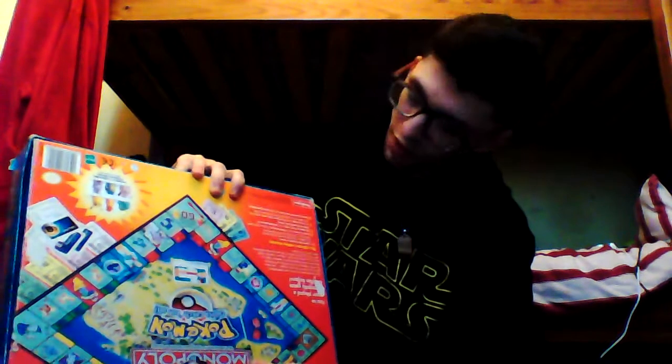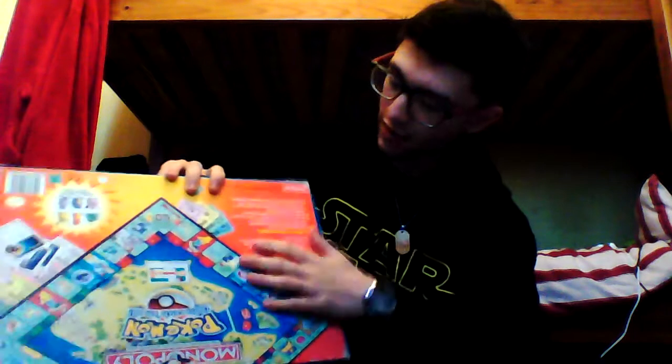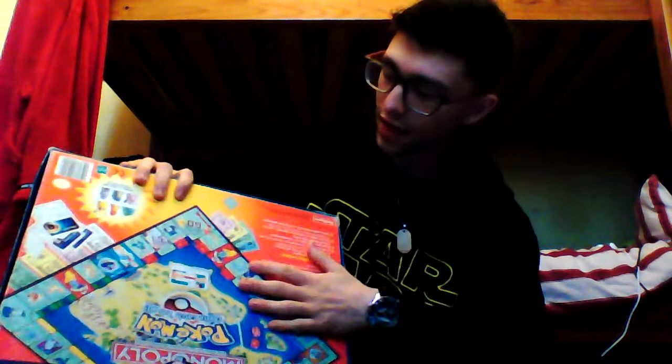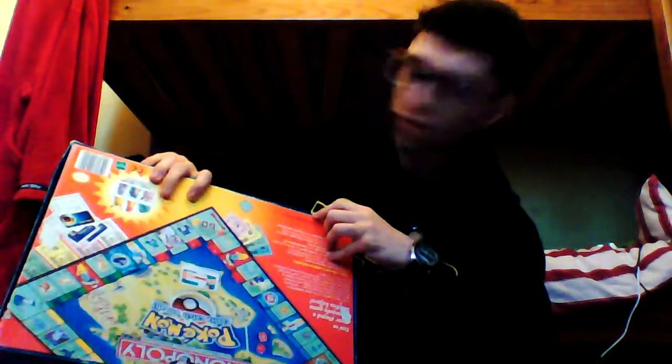But this is the Pokemon variant, and this is the sort of older Pokemon variant. They have brought this game back out, re-released this game, but it's called the Pokemon Kanto edition. And the board and the tokens, the board is the same, but the tokens are metal instead of plasticky rubber type like these ones. And the box art is different, but the board is pretty much the same. And when I say board, I mean also the cards and stuff and the characters.